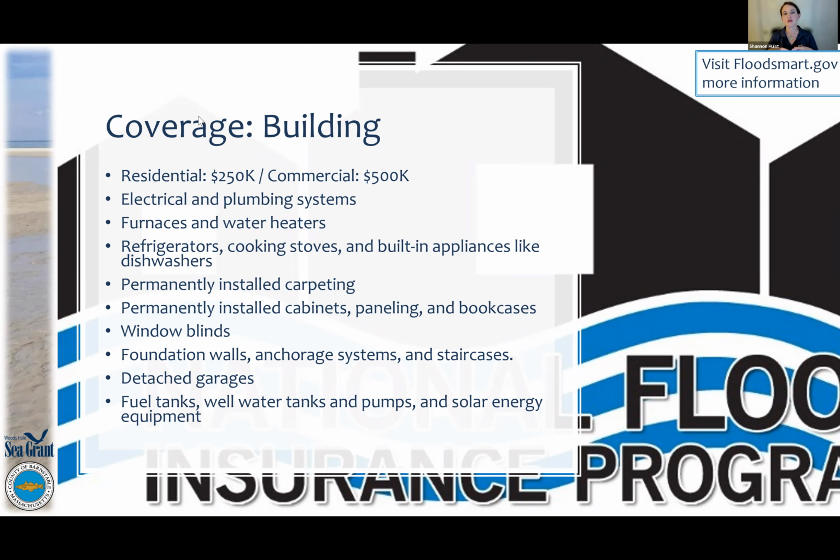So anything that is needed to operate the structure as a home or a business, whatever it is. But separate things, like detached garages, are covered, but typically other structures are not. For example, a seawall is something that comes up as a frequent question. Can that be covered by flood insurance? No. They will only cover a building or the contents. So these are the things that fall under the building coverage.